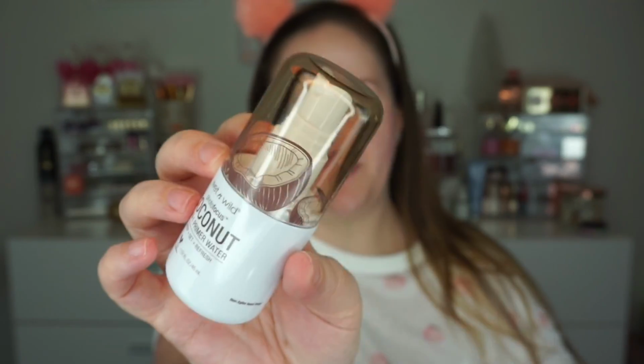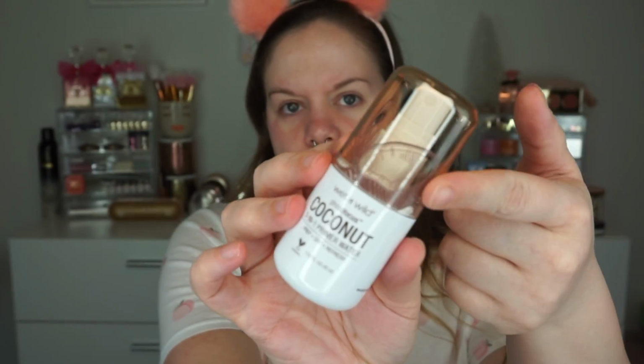I have another Wet n Wild product. This is the Coconut 3-in-1 Primer Water Prep Set and Refresh. The packaging is really cute. I love the little coconut there. I'm going to use this as my priming and setting step, and I'm not going to use any other primer. We're just going to see how it goes. Take it away. That smells so good, and it's got a really good mist on it too. So Wet n Wild just redeeming itself right before our eyes.